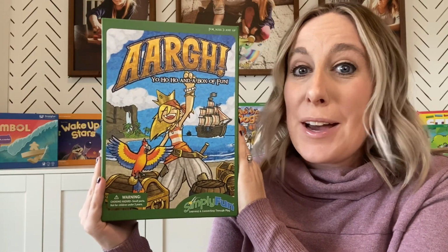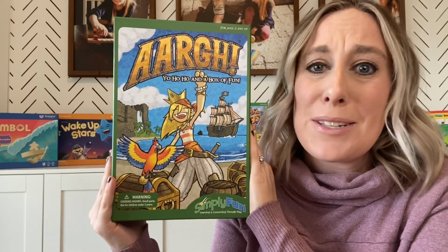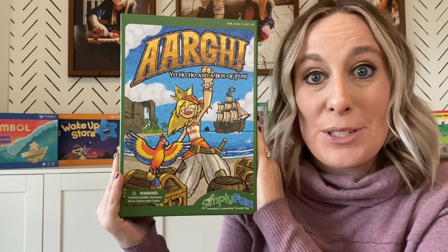Another game great for kiddos ages 3 and up is Argh. Argh is a twist on your classic memory game, and it's pirate themed. It works on concentration, memory skills, as well as fine motor skills. This game is normally $22, on sale for just $18 this month.